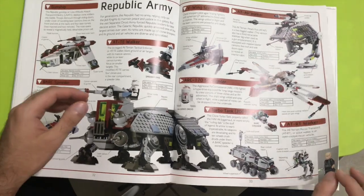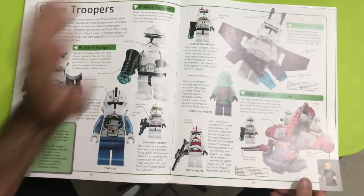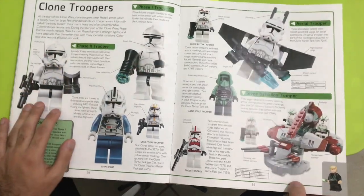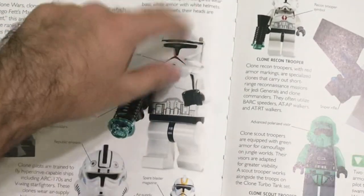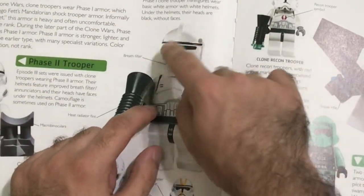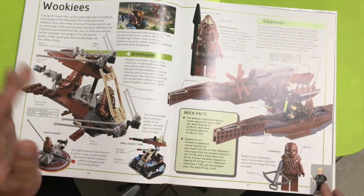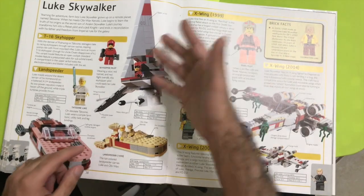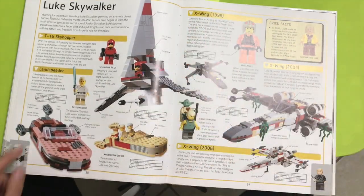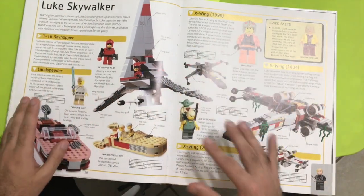We're gonna start moving a bit faster through these pages. Clone Troopers. Clone Troopers are my favorite thing in LEGO. Just check out these older ones where they used a black head underneath the helmet so that would show through the visor. Today, of course, the clones look a lot more detailed and a lot more accurate. They have more of an accurate flesh-colored head. Check out that video, I will link it above, of me going through every modern clone trooper ever.